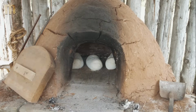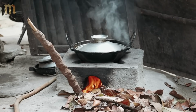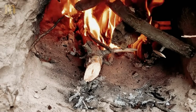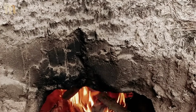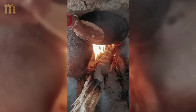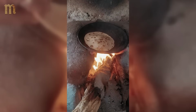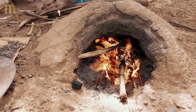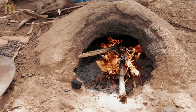Earth ovens and clay cooking. Today, cooking means turning a knob or pressing a button. But for medieval villagers, especially in rural or nomadic areas, cooking meant creating the conditions for heat, insulation, and time. One of their most clever techniques still used in bushcraft and survival circles today is the earth oven. An earth oven is exactly what it sounds like, a hole in the ground that becomes a fully functional oven.